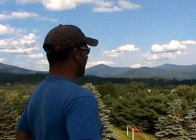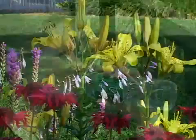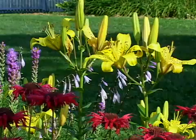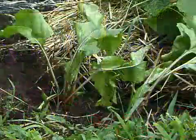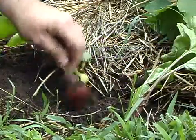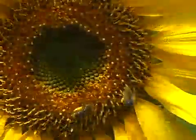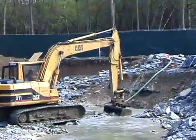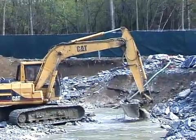Every time you breathe a breath of air, take a bite of an apple, write with a pencil, take a drink of water, or pick a flower from a garden, you're using something from the earth. A natural resource is anything people take from the environment and use. Air, water, living things, and materials inside the earth that we use are all examples of natural resources.